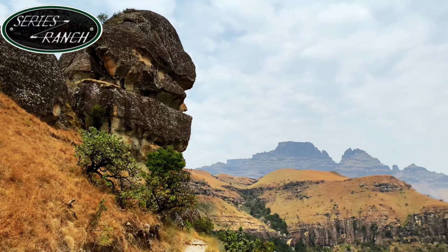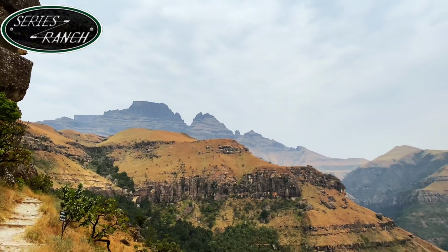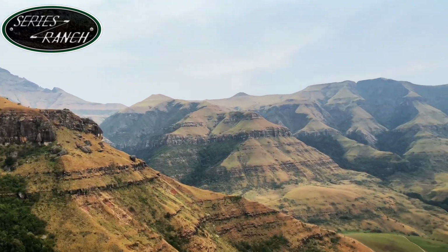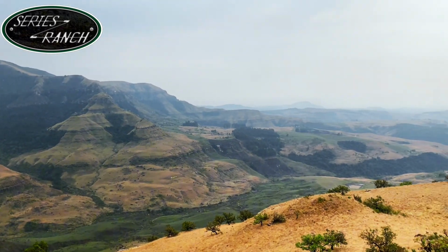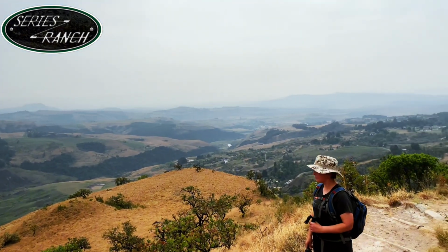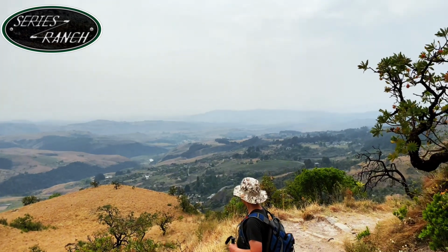So we've just arrived at the bottom of the Sphinx. And this is the view from the pathway. And there's Monks Cowl campsite and car parking lot right at the bottom of the picture at the moment.